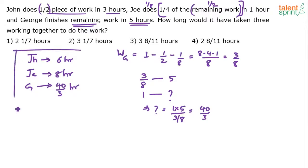So we know that John does a piece of work in 6 hours, Joe does the same work in 8 hours, and George does it in 40 by 3 hours. You have to be careful about the remaining work calculation here, right? Remaining work after John was half. Joe did 1/4 of it. So Joe has finished only 1/8. Half is done by John, Joe has done 1/8, the remaining is 3/8. That 3/8 was done in 5 hours. So for the total work George will need 40 by 3 hours.